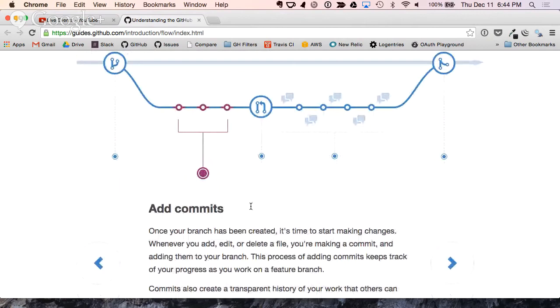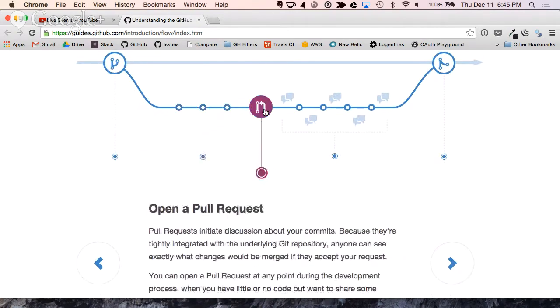You then add your commits, which is just changing the pieces of code. And when you're ready and you feel like that feature is set to be reviewed by others, you create a pull request, which, for those of you not familiar with GitHub terminology, is just a formal request for a code review. It's asking another developer or someone else with the knowledge to look at the code that you just wrote and verify it does what you say it does, and that it meets the established standards and practices that you have with your application.